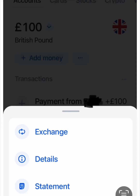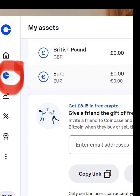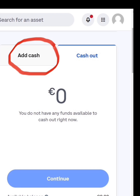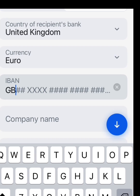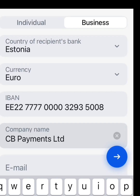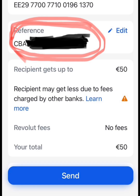To do a bank transfer, first convert your pounds into euros. Under My Assets in your Coinbase account, click on Euro and then Add Cash. Copy all the details of your pay-in Coinbase account into your Transfer Revolut account. Especially make sure you write down your Coinbase unique reference number or your money won't arrive into your account. Press Continue. Your deposit will arrive usually in seconds, and you will also receive an email confirming this.